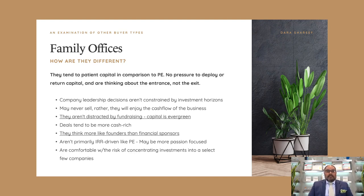When they make an investment, it tends to be, at least we've seen, very cash rich, a higher percentage of cash at close than you see with other kinds of buyers, and generally less structure. You're not seeing as many earnouts and seller notes. They also tend to use leverage less aggressively than especially private equity funds.